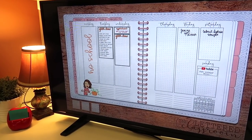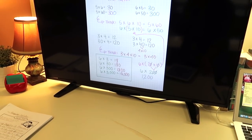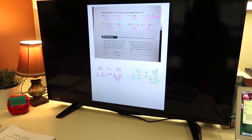There's my digital planner. Where's my place value? Did I delete it? I think I deleted it. But yeah, that's kind of what I wanted to show you guys, so that you can see how I end up taking my anchor charts.